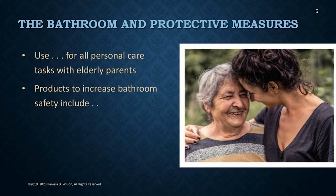They're not grab bars. Raised toilet seats also make sitting down and standing from the toilet easier, especially for elderly parents with knee, back, or balance problems. A lot of raised toilet seats have arms that provide a push-off point for standing and for balance. That raised toilet seat, for you as the caregiver and for your parent, makes it easier to apply lotion, to sit on that and dress after they bathe.